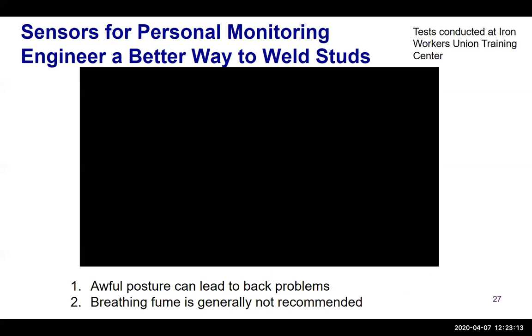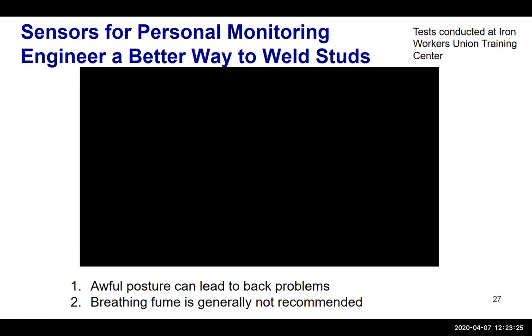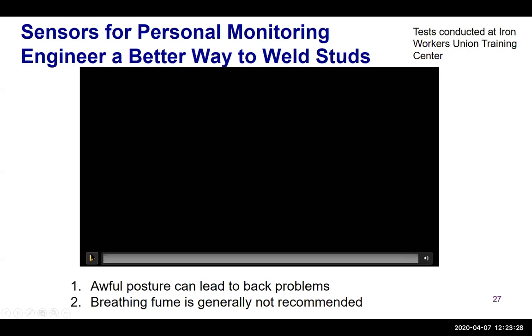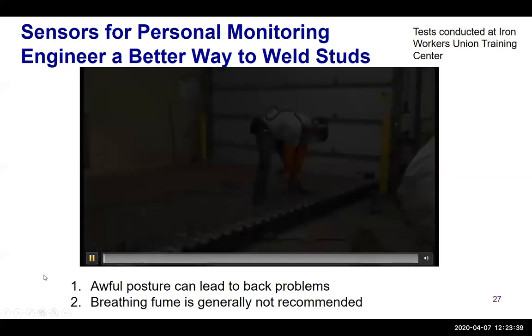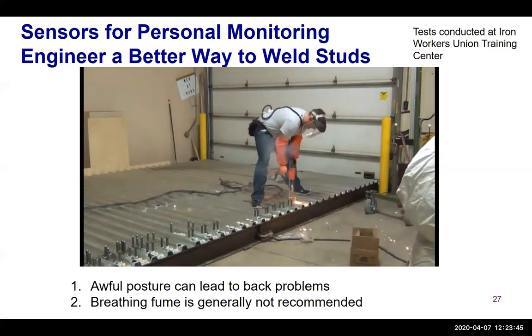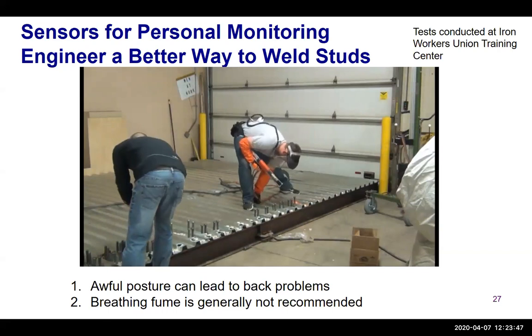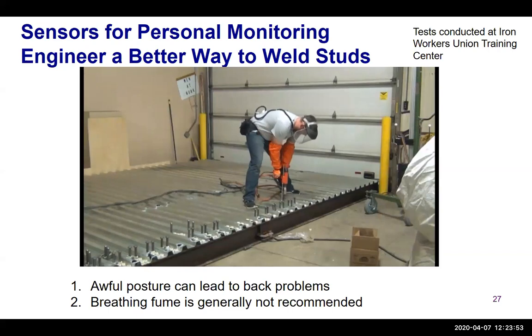All right, so now I have a video of another process that I would like to show you. This is the start of a partnership with ergonomics professor Nate Fethke at Iowa. Let me show you this. This is a test conducted at an Ironworkers Union Training Center. So this is the process of stud welding, and studs are put into this decking material in order to hold concrete onto steel beams.